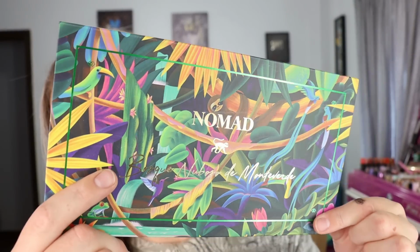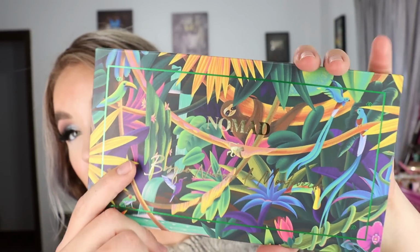There's such pretty shadows on the eyes, and those shimmers have this beautiful shift, and they're so sparkly, but you don't get a bunch of fallout from them with that shimmer effect that they have. They're just really stunning. I love the shimmer shadows from the brand, and the mattes are pigmented and they blend out really well too.